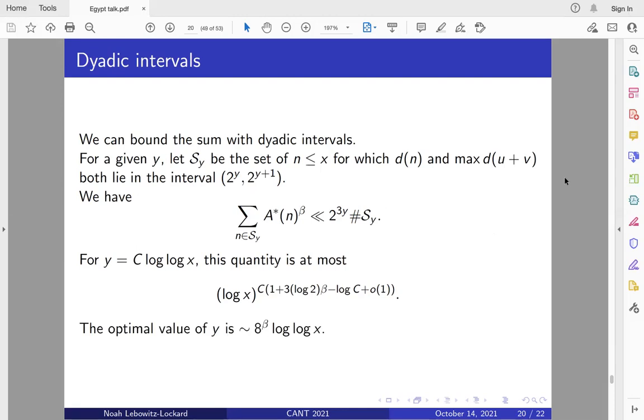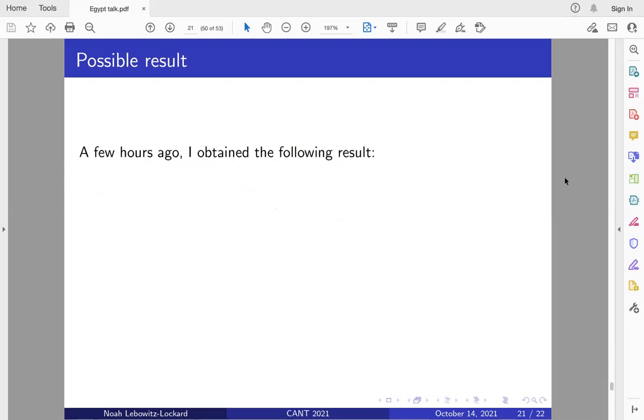Then I optimized c. So for y, you get 8^beta, that this bound is largest when y is about 8^beta log x. And plugging that back in gives us our desired result. And actually, I was working on this again earlier today, and I think I have some ways I can improve this. So I think I can bring this 8 down to 6. So not even really 6, a constant c sub beta that is going to approach 6 in the limit.